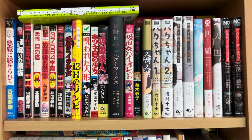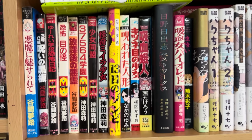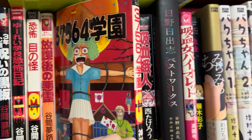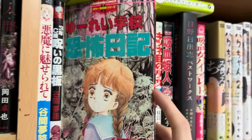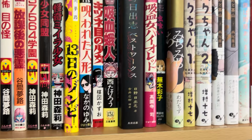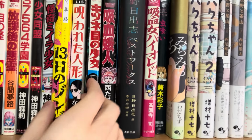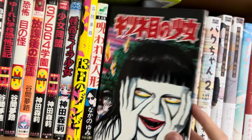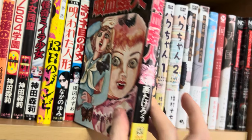Continuing on, if you watched my horror haul video quite a while ago, all of these on the left are the Tanima Yumeji and Kandamori pickups that I had. So Minagoroshi Gakuen, for example, that's by Kandamori. We've also got some Tanima Yumeji stuff, so check out that video if you want. Here are some older horror releases that I had. So Cursed Doll by Nakano Yumi, a Hibari release. And then we have Fox-Eyed Girl by Kazuo Umezu. And then Vampire Moth, great one, by Nishi Takiro.